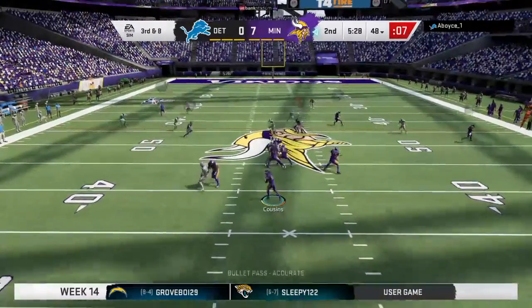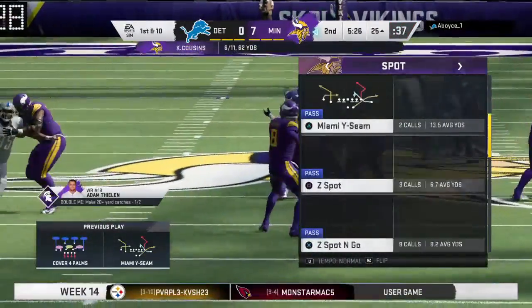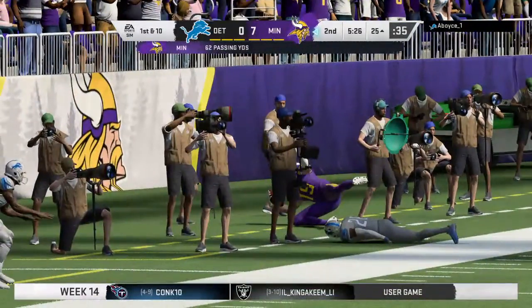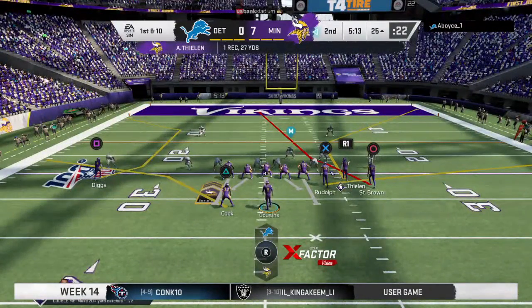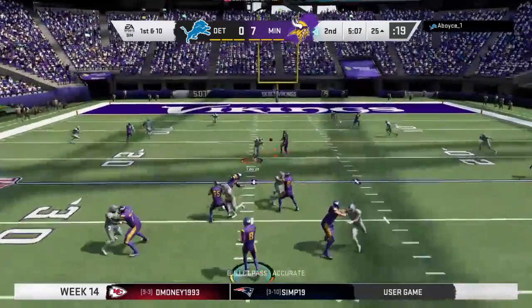Working out of the gun, Cousins. Open man is Thielen. It's complete. A very solid gain of 27. It's a game of matchups, and that's why you take your receivers and move them around a bunch, especially your best guys. And when they work out of the slot, you often hear the coaches talk about how great it is because it gives you a two-way go. You can break out or you can break in.